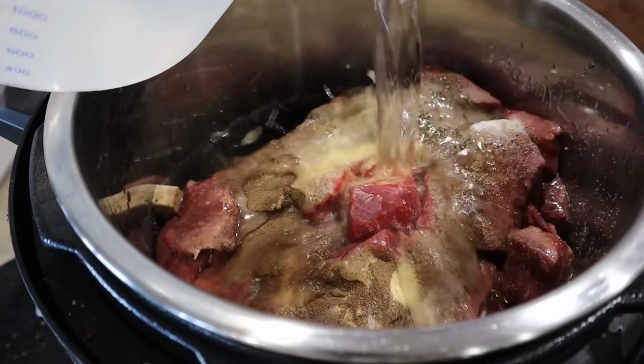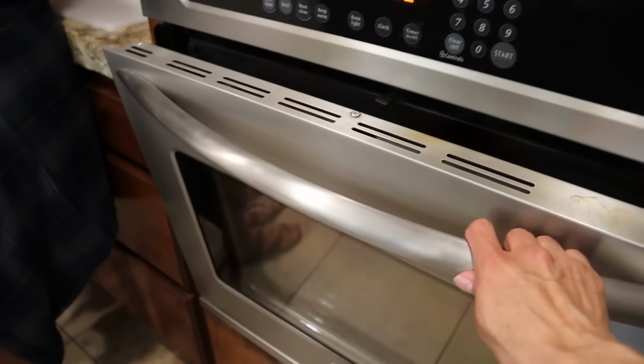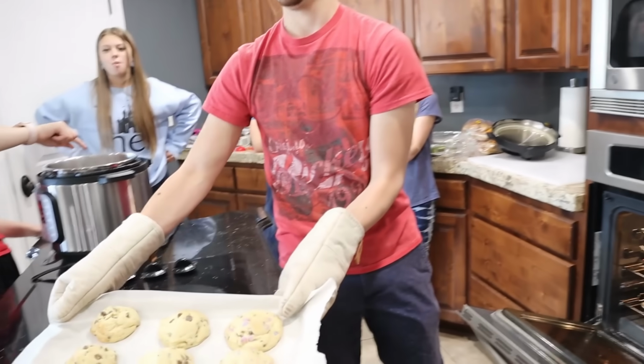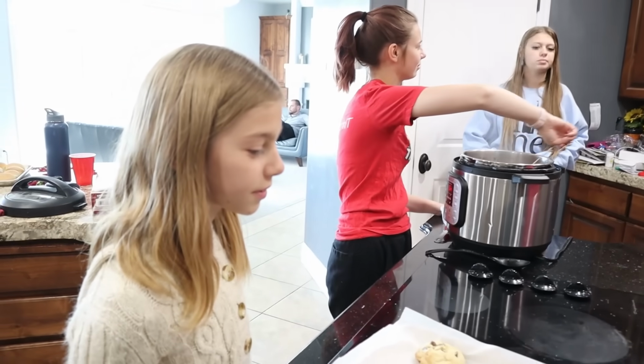Frosted cake is very good. It's good. No, I was just like, gross. I've never actually tried it. Yep, they're ready. Oh, those are the unicorn chocolate chips. Mm-hmm. The wax chocolate chips.